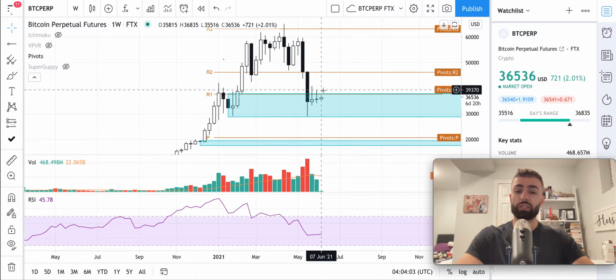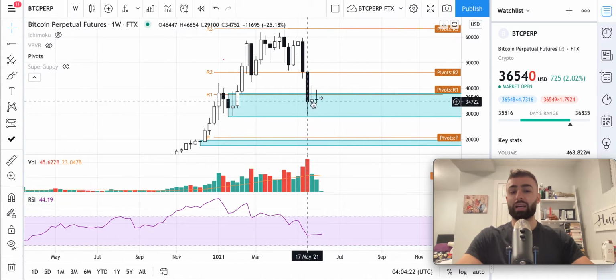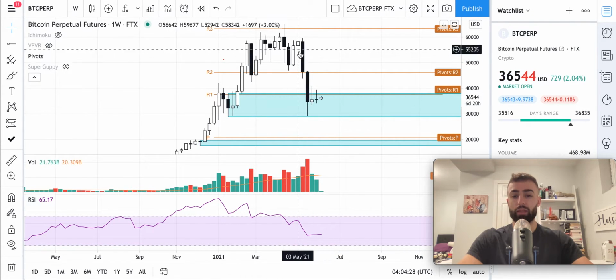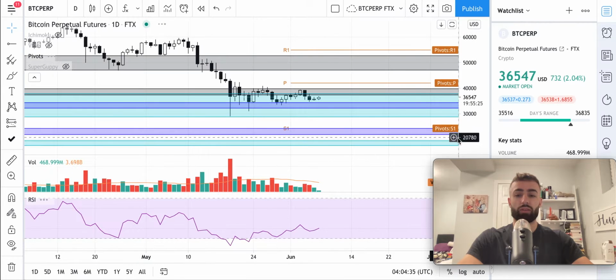And so if we do see a bounce here, the minimum that we will go up to is the previous weekly high up here at about 39,480. It is less likely than the bearish scenario, in my opinion, because of the declining weekly bull volume here. But it's not out of the question because this is still a doji candle after a significant drawdown. So let's go to the daily time frame and see what we're working with here.